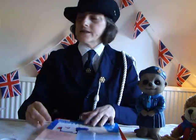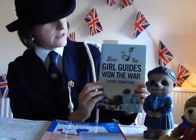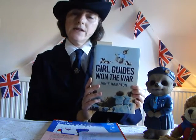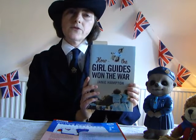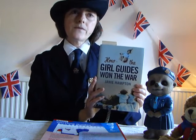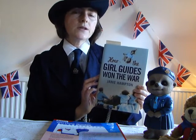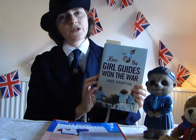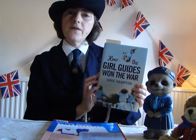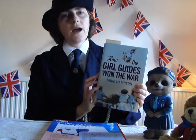And one of the things that I discovered from a very interesting book called How the Girl Guides Won the War by Janie Hampton was that guides aged 16 and above and rangers were some of the first people into one of the awful concentration camps called Belsen in occupied Europe as the Allies. Basically they were members of the GIS, which was the Guides International Service, formed in 1942, and they travelled behind the armies as they landed after D-Day, and they helped children they found there, orphans and refugees, gave them food, gave them shelter and kept them company.